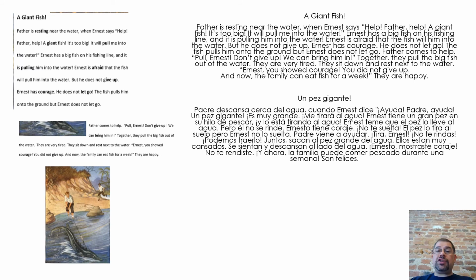A giant fish. Father is resting near the water when Ernest says, "Help! Father, help! A giant fish! It is too big. It will pull me into the water." Ernest has a big fish on his fishing line and it is pulling him into the water.